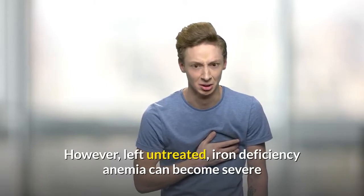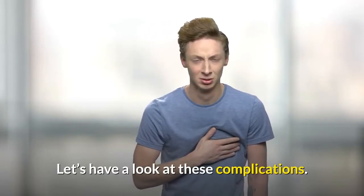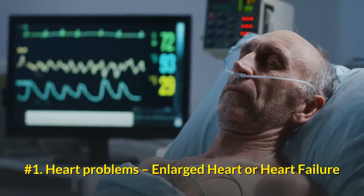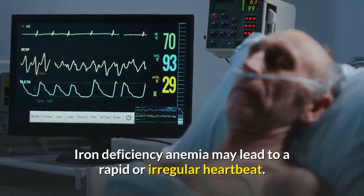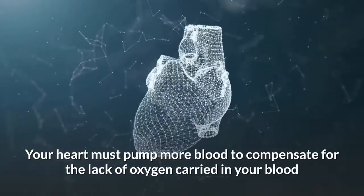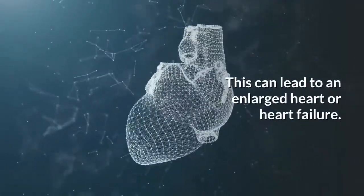However, left untreated, iron deficiency anemia can become severe and lead to severe health problems. Let us have a look at these possible complications. The first complication is heart problems like enlarged heart or heart failure. Iron deficiency anemia may lead to a rapid or irregular heartbeat. Your heart must pump more blood to compensate for the lack of oxygen carried in your blood when you are anemic. This can lead to an enlarged heart or heart failure.